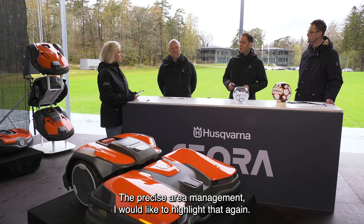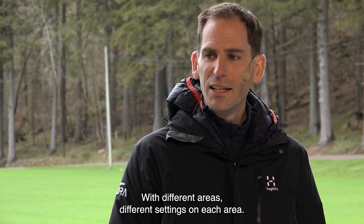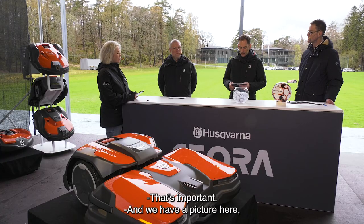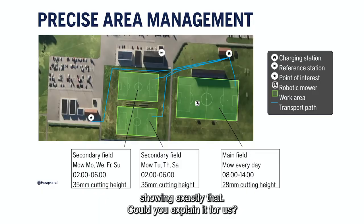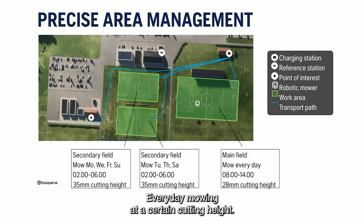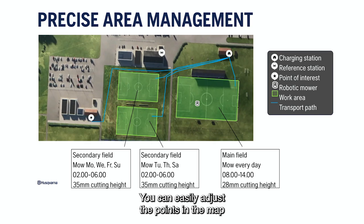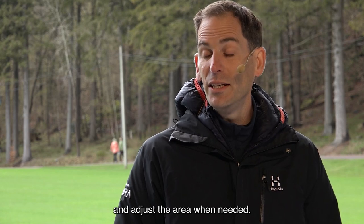The precise area management, I would like to highlight that again. With the different areas, different settings on each area with timers and cutting heights. That's important. And we have a picture here showing exactly that. Yes, this is an example where the main field here, for example, is cut with everyday mowing at a certain cutting height, and the two secondary fields are cut three times per week with a different cutting height and a different schedule. One more thing to mention, I would say, is the easy and flexible system when it comes to virtual boundaries. You can easily adjust the points in the map and adjust the area when needed.